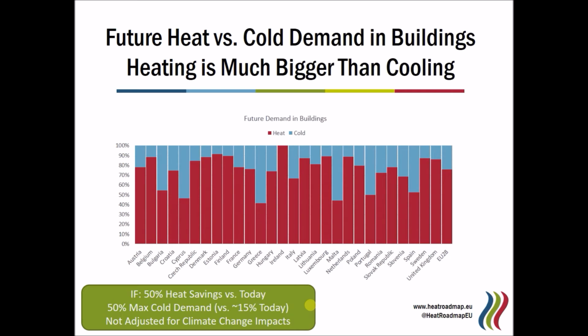And doing these two extreme changes means that in the future the mix would change dramatically, where heating would become a much lower share of the total demands than cooling. And this is just to point out that if demands evolve in this way in the future, then cooling could become a much more significant part of our energy mix in the future, while heating could become a lower part of it.